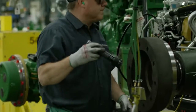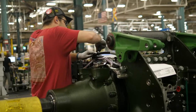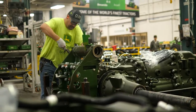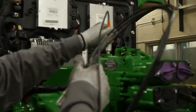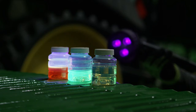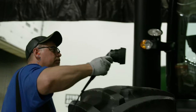All down the line, we perform several tests and checkpoints on every tractor. Every tractor must pass with a 100% score, or they don't move on. After that, every tractor must spend 20 to 45 minutes in a test bay. We start the ignition for the first time and closely check all the machine vitals. After we run each tractor for the first time, we take them into the black light bay that blocks ambient light to allow our inspectors to see even the smallest of leaks.